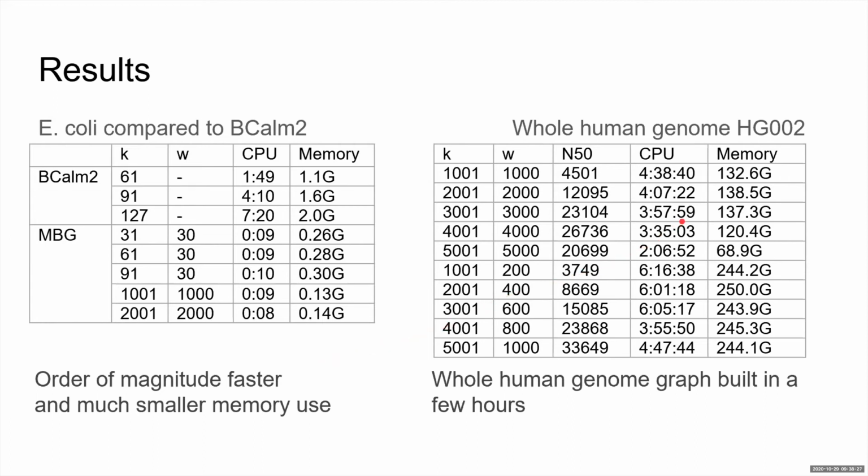And the second experiment is that we built whole human genome graphs of HG002 using HiFi reads. And the conclusion here is that MBG can build whole human genome graphs in just a few hours on a single CPU core.